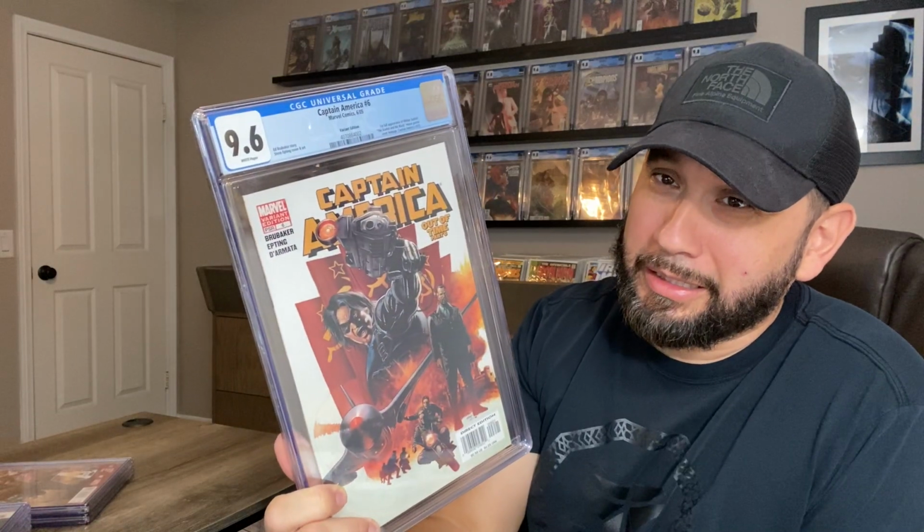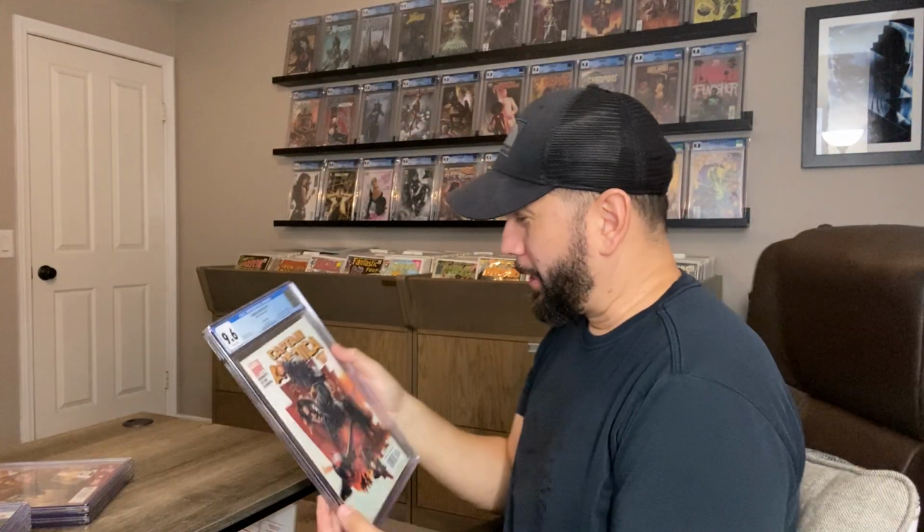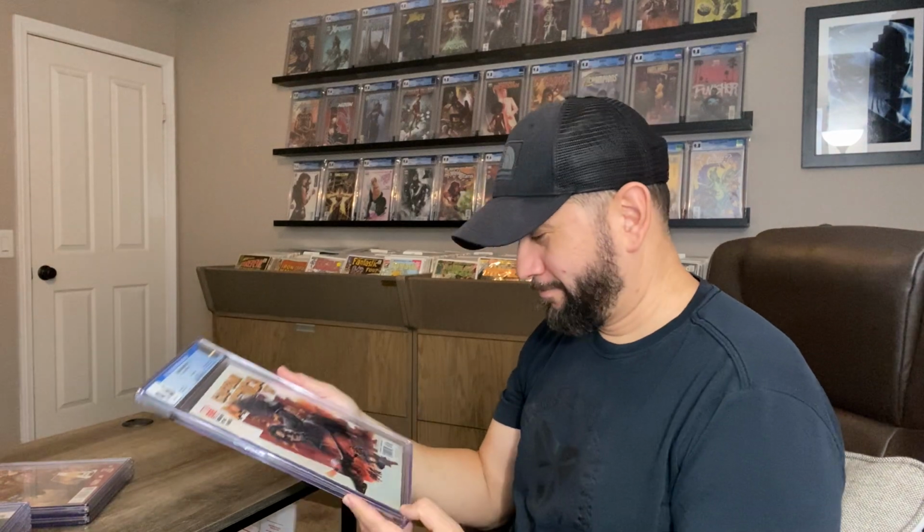All right, this is, what is this? Captain America #6, first appearance of the Winter Soldier. I've submitted this book on a couple occasions on a 9.8 pre-screen, and unfortunately got a 9.6. So it does, I guess, pay to gamble sometimes, because a couple of times I've done that, it's come back a 9.8. But this is a must-have book in any collection for modern. So really happy with that. Wish it was a 9.8, but I'll definitely take 9.6.